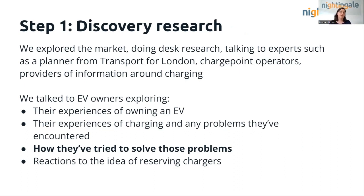So we explored the market, we did desk research, we talked to experts such as planners for Transport for London, charge point operators, providers of information around charging. And I suppose a thing to flag up here as well is that experts in a particular field are often quite willing to share their expertise and talk about what they've done, especially if they're in a less commercial facing role. So say, for example, Transport for London does a lot of work in this area.